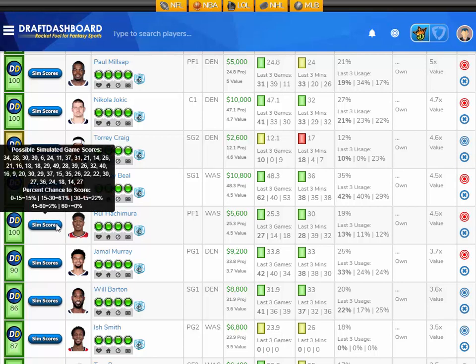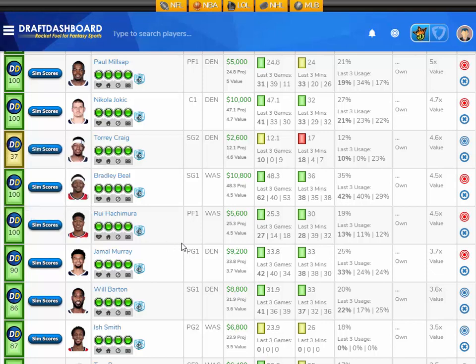A 15% chance to score 15 fantasy points or less, a 61% chance to score 15 to 30 fantasy points, a 22% chance to score 30 to 45 fantasy points, and a 2% chance to score 45 to 60 fantasy points. So I like Rui Hachimura here at $5,600 DraftKings salary.